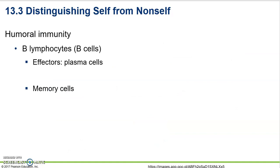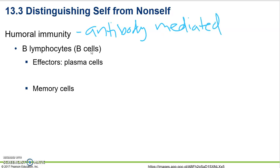Okay. So let's look at humoral immunity or antibody mediated. So humoral immunity is done by our B cells. B cells because they get trained in the bone marrow. And so these B cells are made in the red bone marrow, they're trained in there, and then they go out and they sit in our lymphatic tissues and in our blood, and they wait.